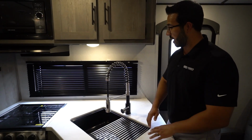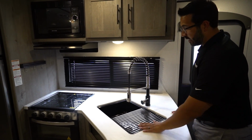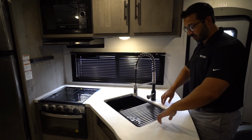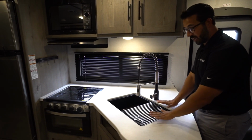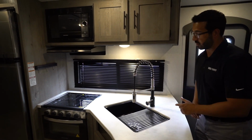As you can see, it will allow you to undermount the sink, which I love. Very clean look. Easy to keep this area clean because you don't have a lip like you would if you had to top mount the sink. And also you can just kind of sweep crumbs and stuff right into the sink, which I like.